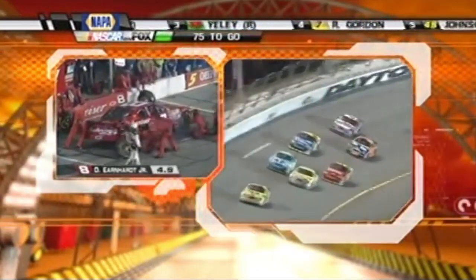Junior, 2-time Daytona winner. His crew chief, Tony Eury Jr., trying to stretch it for fuel. Chassis adjustment. Junior said he just has a weird feeling with the right front of the car. He just doesn't get a good feel, and it makes the car loose. Well, he went a lap down, that's for sure.